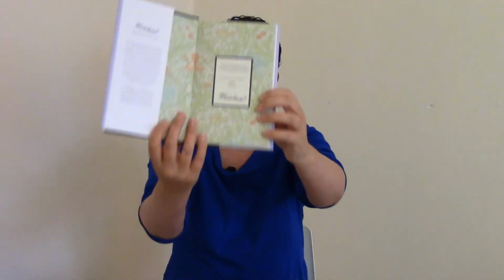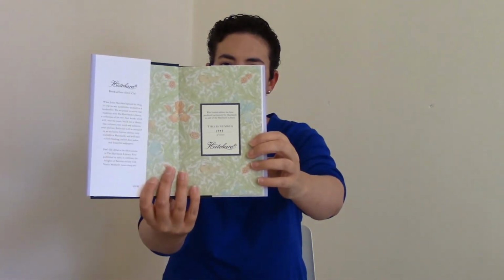Hatchards also has these special editions that they publish in-house by Penguin Random House, and I did not know that about Hatchards, which came as a pleasant surprise when I visited the bookstore. So I picked up this edition of Don't Tell Alfred by Nancy Mitford, one of my favorite comedic writers of all time, and it was really fun to get this in this special Hatchards edition. It just has beautiful end papers, and then it is one of 2,000 copies, so it is marked.